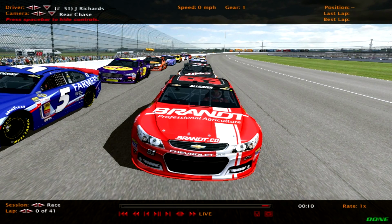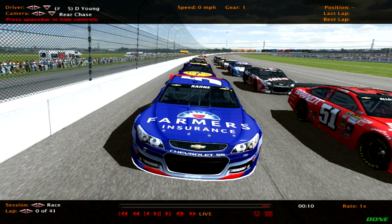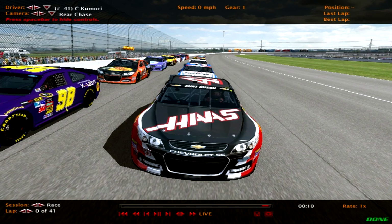We got Joe Richards, female driver. One of two ladies in the field. Yeah, we are gonna go to another lady soon. Next up, we got Dylan Young, in the 5 car. Well, Dylan Young, a well-known guy in the garage. Kind of surprising to see him at Fast Free Motorsports. We'll have to see how he does.